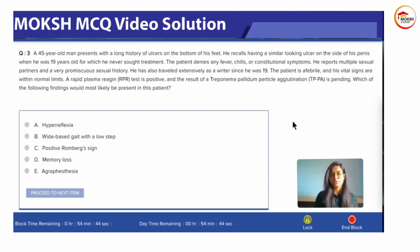A 45-year-old man presents with a long history of ulcers on the bottom of his feet. He recalls having a similar looking ulcer on the side of his penis when he was 19 years old, for which he never sought treatment. The patient denies any fever, chills, or constitutional symptoms. He reports multiple sexual partners and a very promiscuous sexual history.